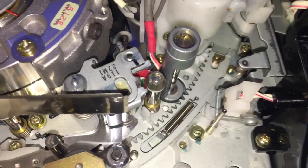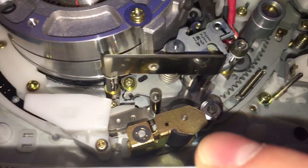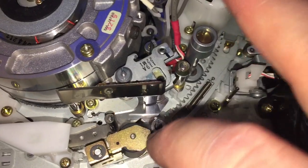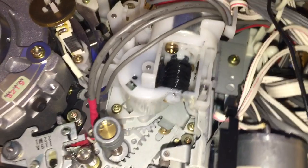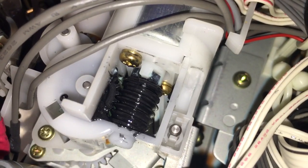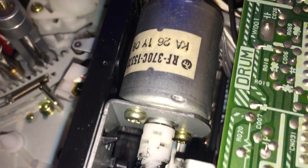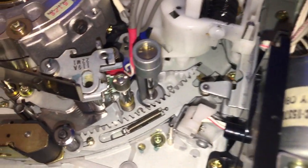You have a capstan right here. Your pinch-roller is right here, which swings into play once the tape has been loaded inside. So then this part meets this part. You've got a motor here that does the loading for you, and I've put some Thomas Edison grease on there to kind of smooth up the operation of the unit. There's another motor right here that brings the carriage in. This is what actually loads the tray that brings the tape in to the loading mechanism.